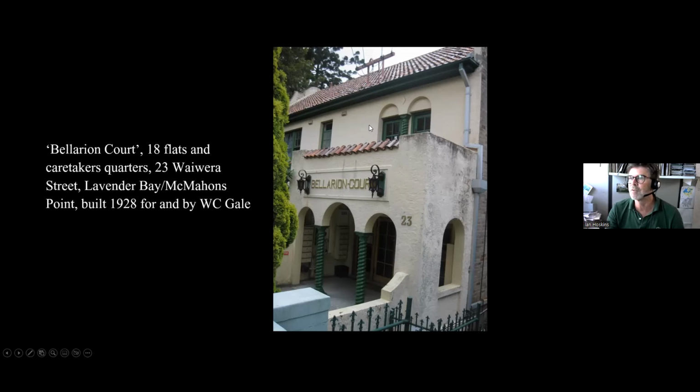This is a really big block of flats which backs onto Watt Park in Wairira Street, still there and really worth going to have a look at. Interesting also, you can just see the plain brick on the side, so no one's meant to see that, but you can see all the Spanish style stucco on the front, could do with a clean.